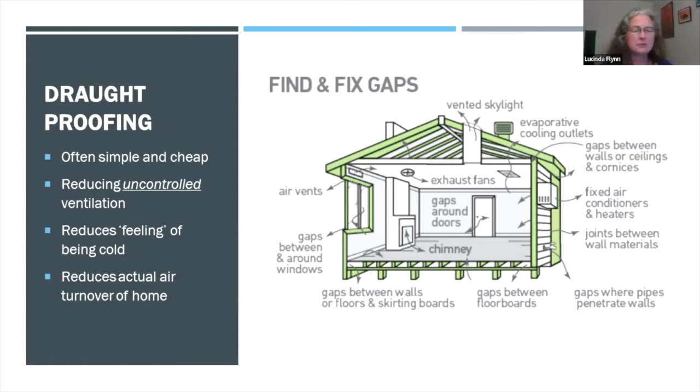I do want to point out the difference between ventilation and a draft. We do definitely need ventilation in our houses, and that's a really important part of being comfortable. But a draft is, you could say, ventilation that is uncontrolled. And a lot of older houses have this uncontrolled ventilation built into them. So what we want to do is seal those and have ways of ventilating the house that we can actually actively use. So windows that you can open and close, exhaust fans that you can turn on and off without it being a constant draft.